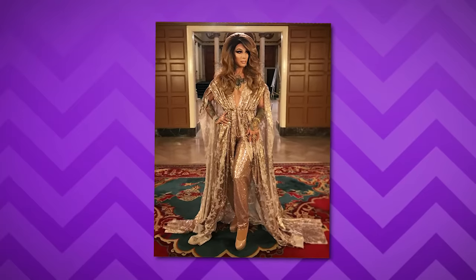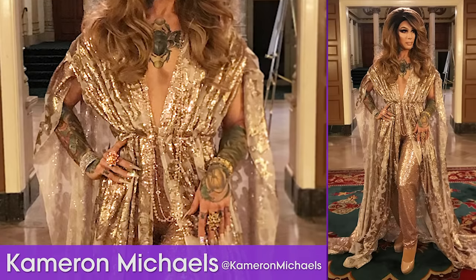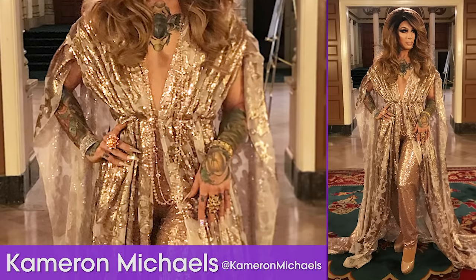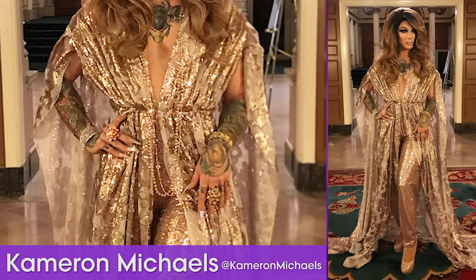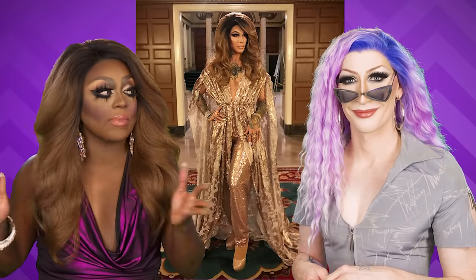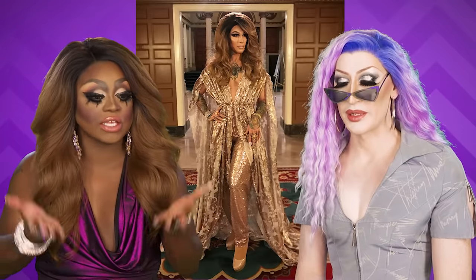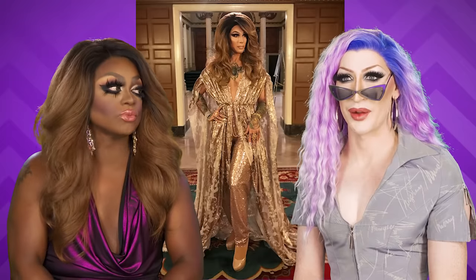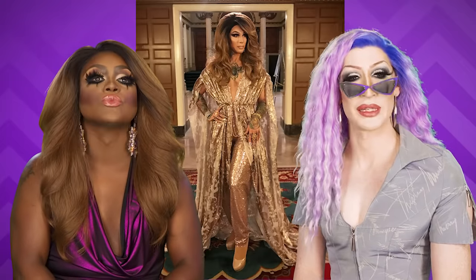Ooh, bronze goddess Cameron Michaels. This look is it. It's stunning. Whoever made this, go ahead and make it in a size 12, 14-ish and send it my way, because this is it. It's beautiful. The color is gorgeous. That rose gold is so lovely. The makeup is always on point. The hair is always on point.